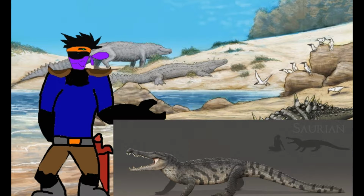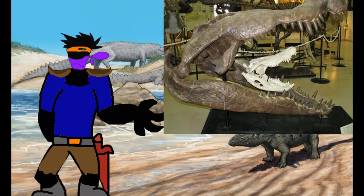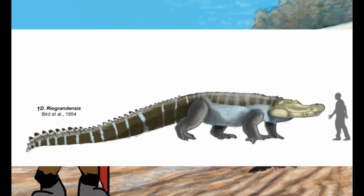However, the most famous of them, and the only one we have records of in Mississippi, was Deinosuchus, one of the largest crocodiles to ever exist, at a whopping 39 feet long. Compare that to the modern saltwater crocodile, which is, on average, only 20 feet long.